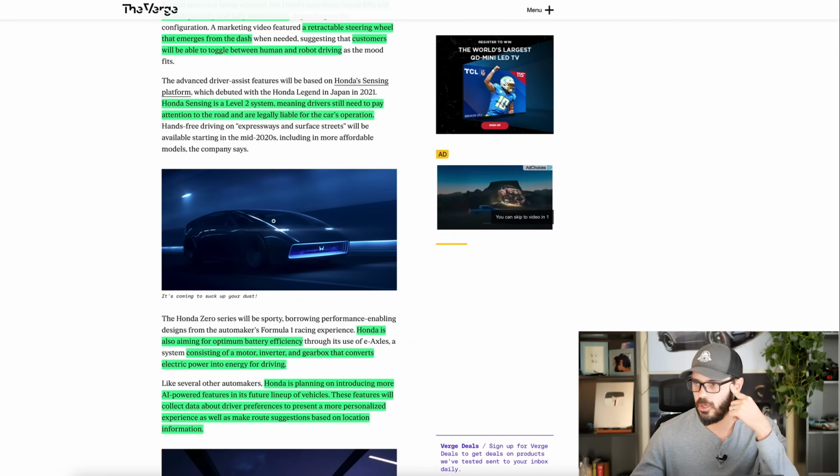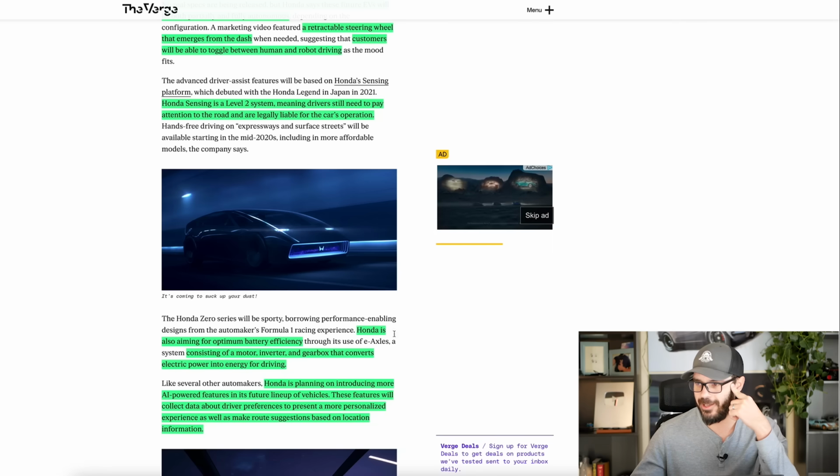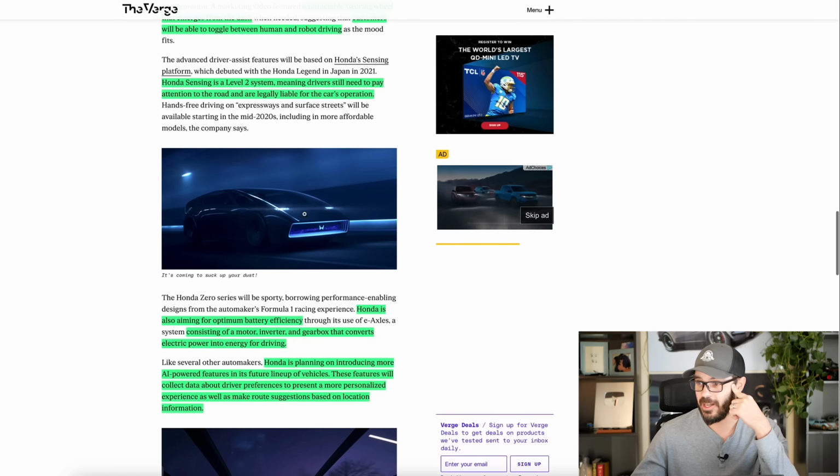Just have a look at this design. The rake, we have the vacuum cleaner up front. It looks cool. It's just a cool design. We also have a screen in the front end here.